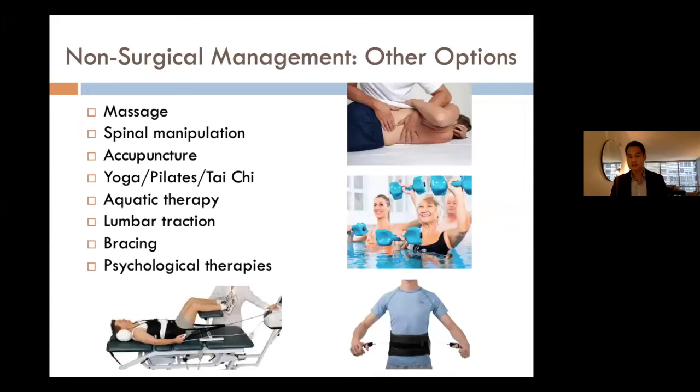Other non-surgical treatment options that have been studied are massages, spinal manipulations with a chiropractor, acupuncture, yoga, Pilates, Tai Chi, aquatherapy, lumbar traction devices, bracing, and psychological therapies. These have all been studied extensively by spine surgeons, by primary care doctors, by physiatrists, everybody. And what we find is that they help people and are certainly worth evaluating, but it has not shown the same success with treatment as the physical therapy and the medications and the injections.